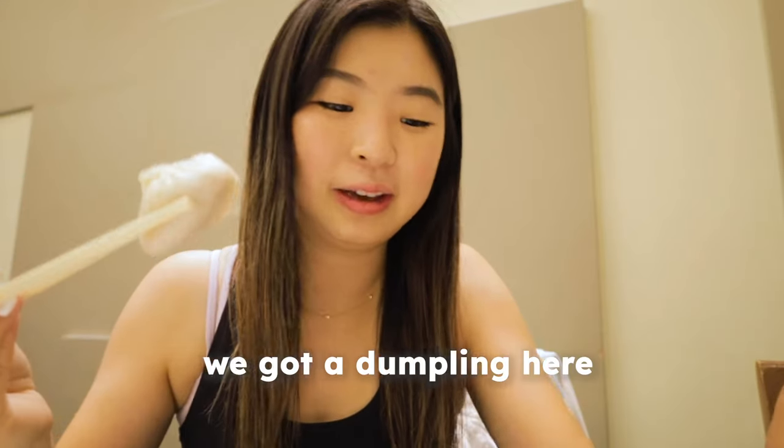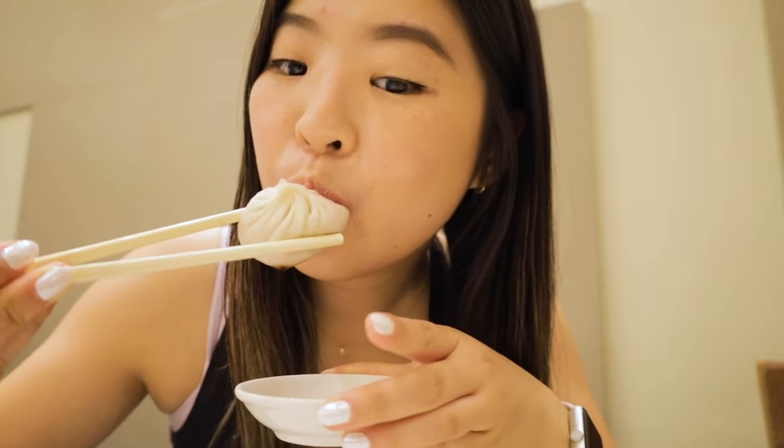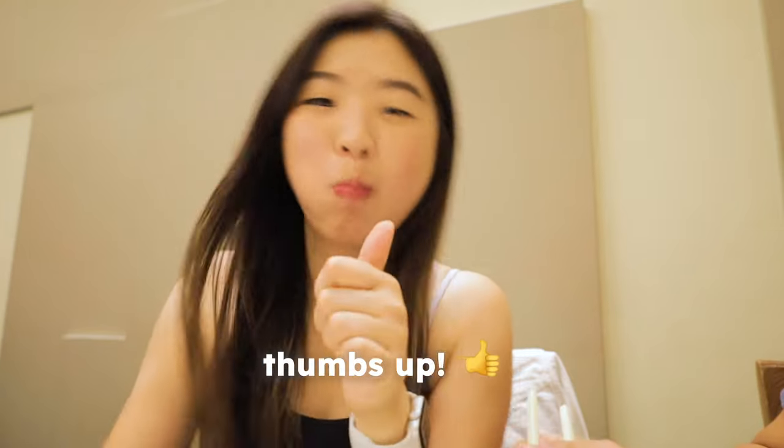We got a dumpling here. I'm gonna do a little dippy in the back. Oh. So much juice just came out of that. A lot of soup. Each bite was packed with flavor, the skin was really soft and delicate, and I enjoyed it.